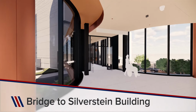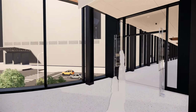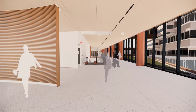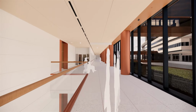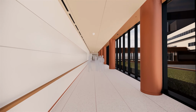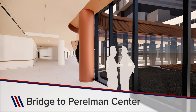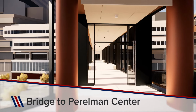This will be the bridge connection directly across over the street to the Silverstein building. Again, there's a lounge area here. We have an opening in the floor between these two for suspended art. Here you're on really the main connector between the three buildings. On the right, you'll see a little green roof there. That's actually the canopy at the vehicular drop-off. And on the right here will be the bridge that will take you across Convention Avenue into the Perelman Center. So that will go directly into what today is the East Pavilion and straight through the East Pavilion elevator lobby into the atrium.